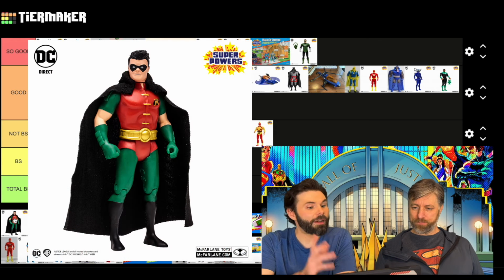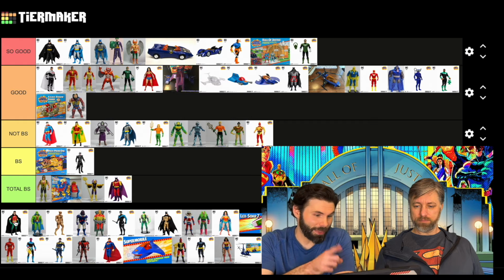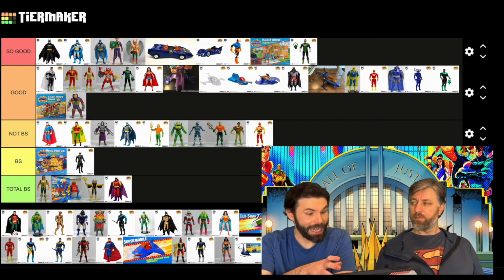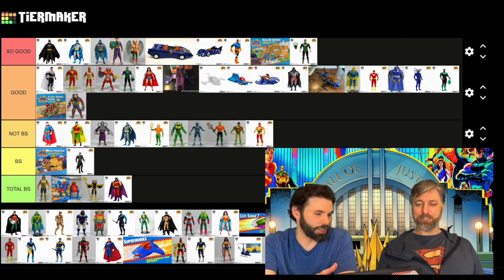All right, now we have the other Tim Drake Robin, the repaint that we saw in Wave 5 that kind of fit better with the black suit variant of Batman, the darker Batman Returns style colors. Really, really like this one. I think, yeah, we were talking about it. We agreed. This one was the better version of that figure. It had better colors. At least had a black cape, even though it still wasn't two-toned. Right. Cape Master again saved us on that one. But yeah, I like this. Where did we put the other one? We put it in not BS, so I feel like we should put this one in good.